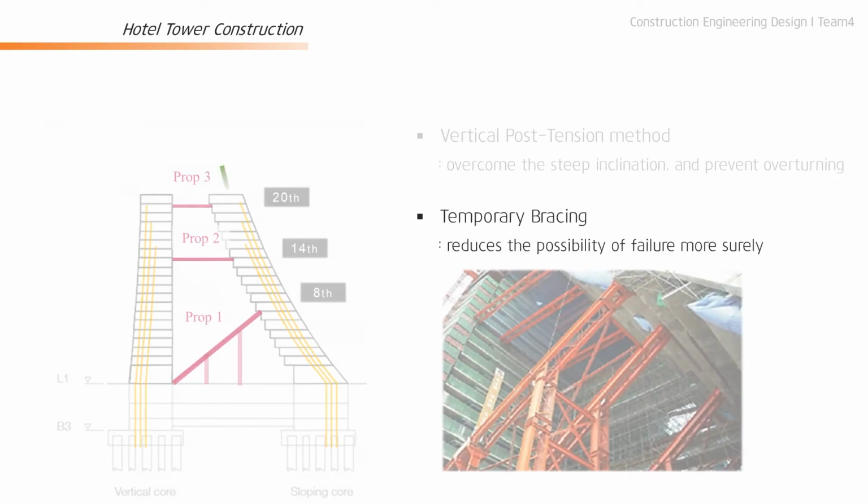So the load of the sloping building was distributed to the vertical building through the temporary bracing. At this time, the load applied to the vertical building was also increased, so the strands were also installed inside the wall of vertical structures.